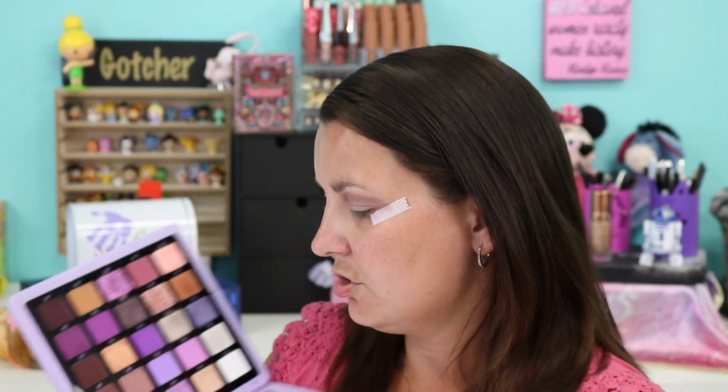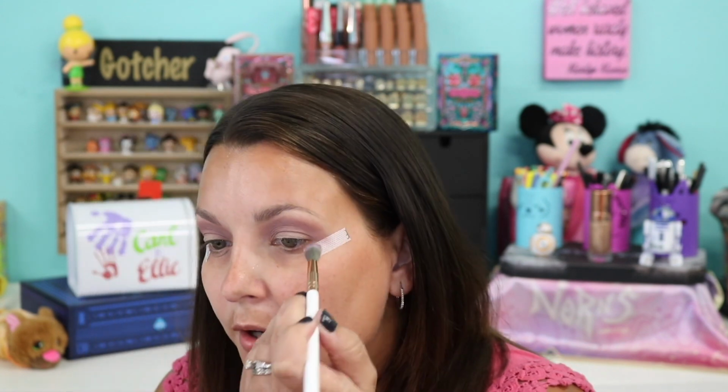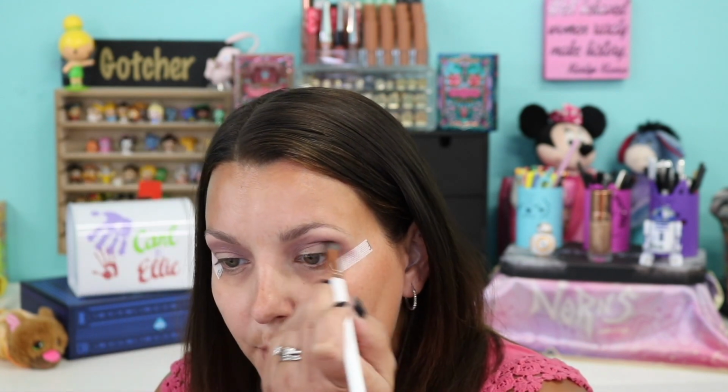So, next up, I'm gonna grab a smaller brush, and this is the Spectrum B06. And we're gonna go into the shade right here, which is A5, which is just a little bit more of a deeper nude. And we're gonna keep that in the crease, but towards the outside of the eye.